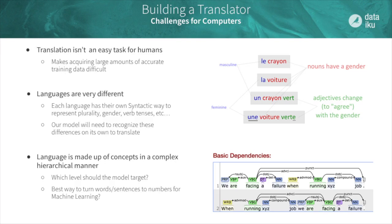It's built in a very hierarchical manner. So there's letters, then words, then sentences and paragraphs, documents. And there's also word meaning, sentence meaning, themes in documents. So when you're making machine learning, you need to have numbers. So you need a way to convert this text and these letters to numbers. But which level of the text should you target? How do you do this? This is something NLP practitioners are still researching how to do optimally for different types of NLP problems.